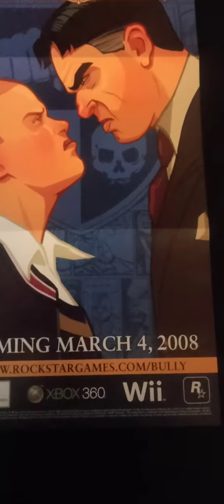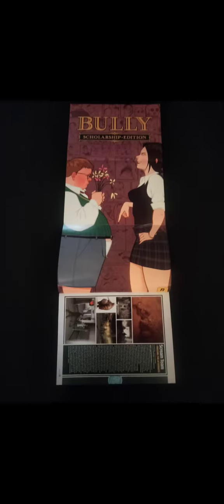This was a big deal. A Bully coming to Wii. That was pretty cool. Rockstar was still, even though this was basically an upgraded port of the PlayStation 2 game, this was kind of cool that they did this. So this is the front of the centerfold and the back of the centerfold.